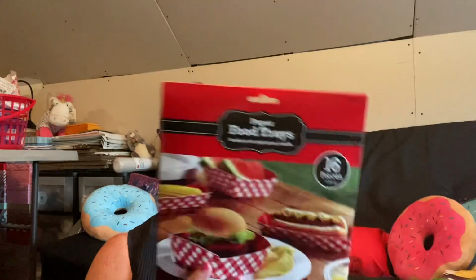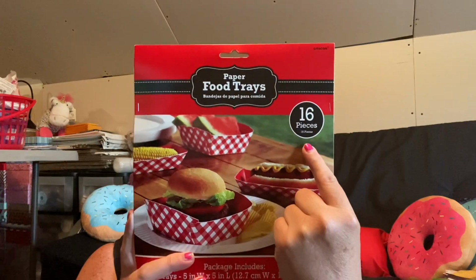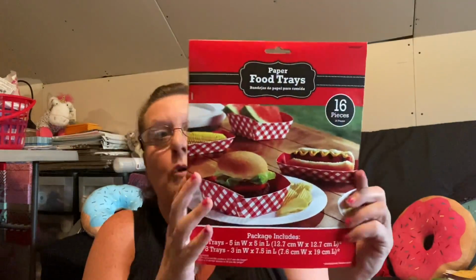Paper food trays, the little red baskets with the tissue, the white and red checkered tissue. I was born in the 60s, so of course that stuff is nostalgic now because you don't really see it anymore. And the Dollar Tree has really good plasticware and really good little plastic bins. But this I thought was kind of fun because it's so simple to just throw in the car. It comes with 16 pieces. You get 8 different plates. Well, you get the whole shebang. Basically, you're going to get all these different sizes. And you know what? You just throw it away when you're done.